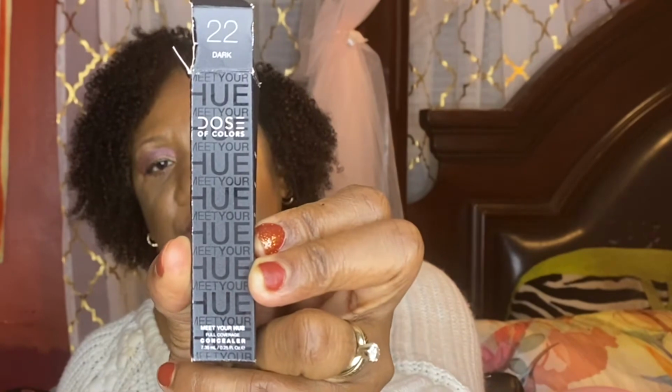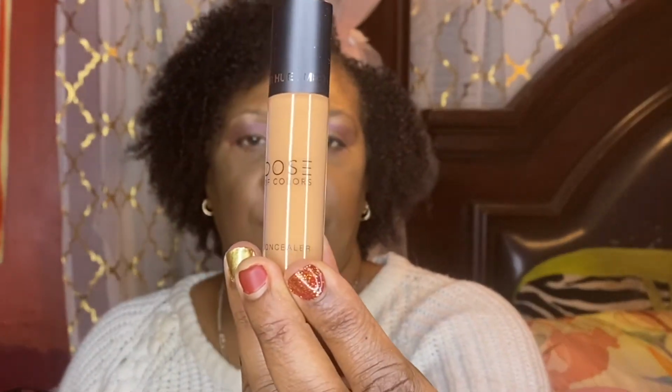The next item is Dose of Colors Meet Your Hue Concealer. This is the packaging. And this is what it looks like. It's pretty light. I don't know. And this is what it looks like on my hand. And it says, this multitasking full coverage concealer has a lightweight, easy to blend formula. It conceals dark under eye circles, blemishes, and other skin imperfections. And this retails for $24. And I do have dark circles under my eyes, so this would be good for me.